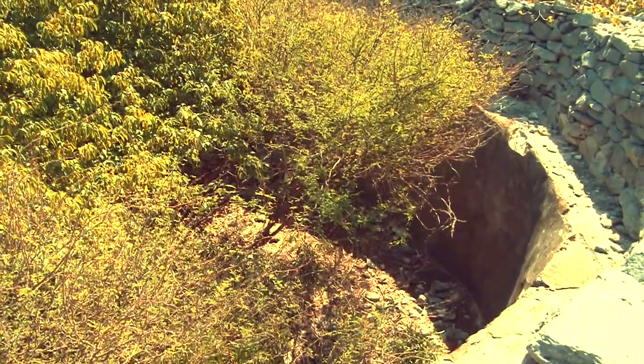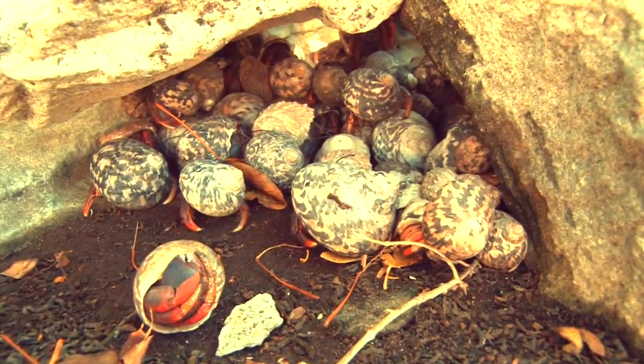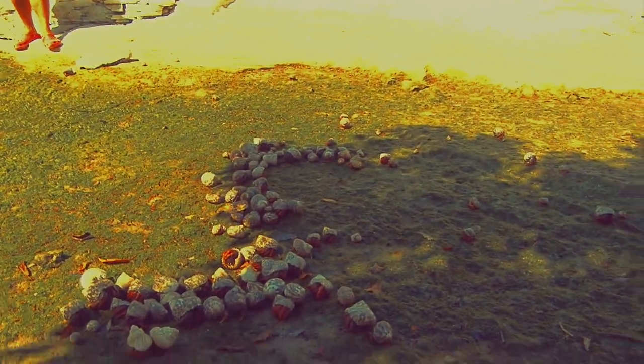On the way, we find many structures that seem to be wells or open cisterns created to hold rainwater. One looks like it once had a roof. Another still has a bit of water. We arrive at a city of hermit crabs. They seem to be feeding on the algae from the shade of a banyan tree.